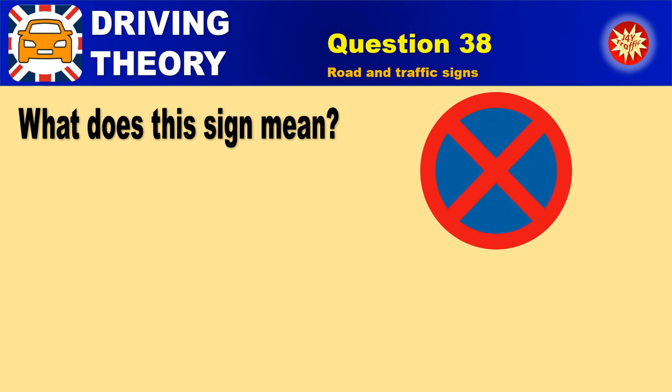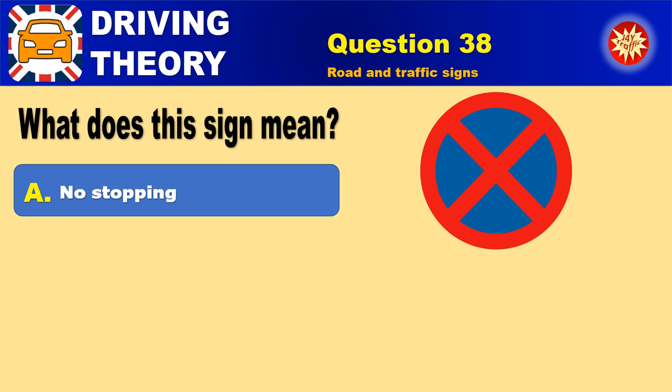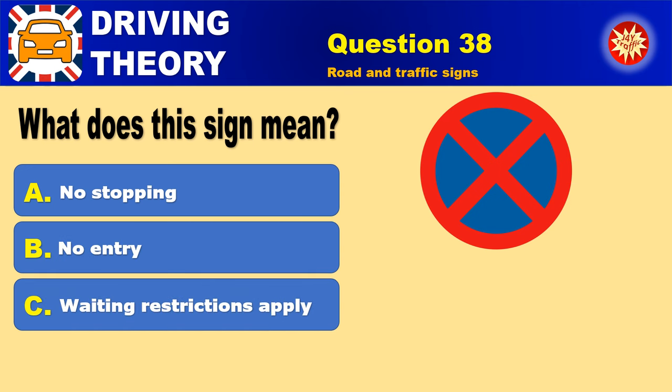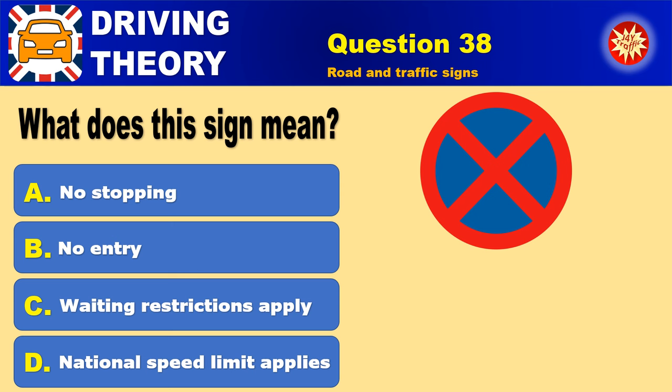What does this sign mean? A. No stopping. B. No entry. C. Waiting restrictions apply. D. National speed limit applies.